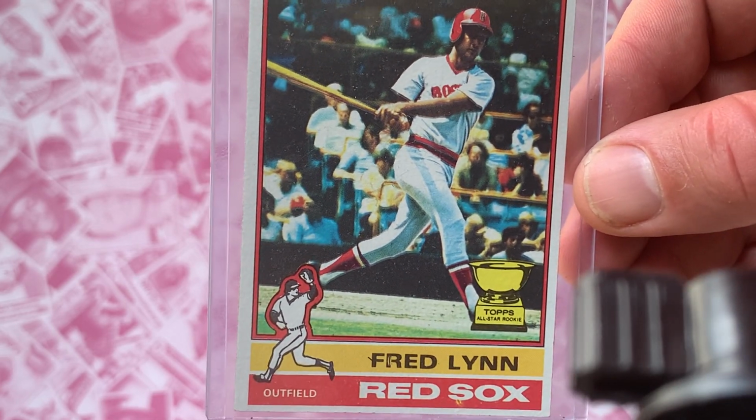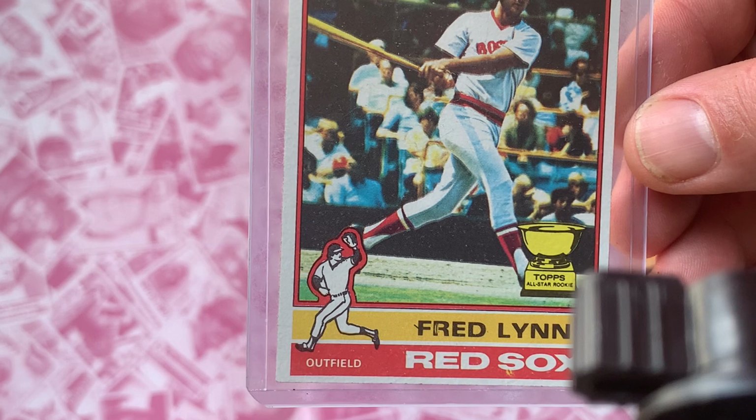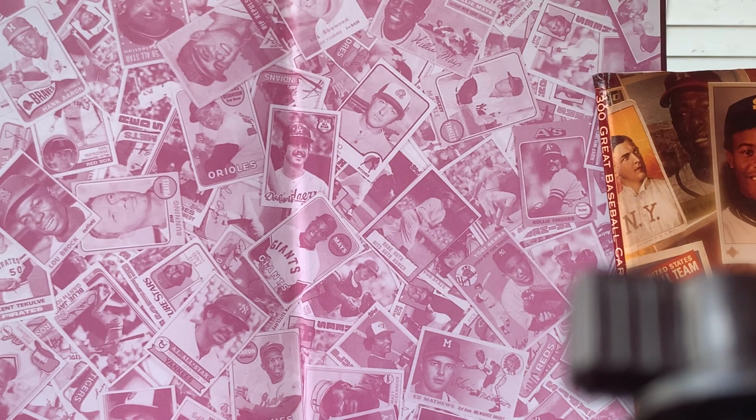All right, and then I had to put one of the last cards I want to show you, as it's by itself, this 1976 Fred Lynn. And the reason why I put this in here is because in 1975, Fred Lynn was not only Rookie of the Year, but he was also the 1975 American League MVP. All right, we're going to go quick now.